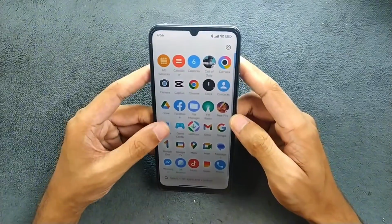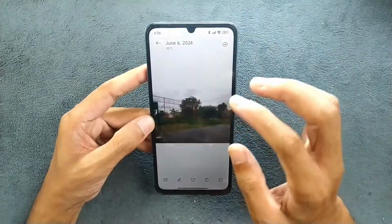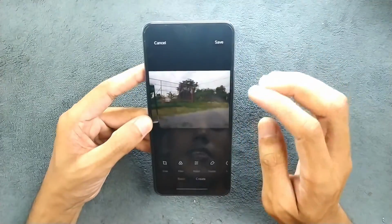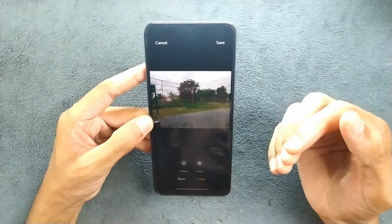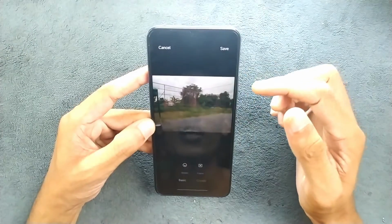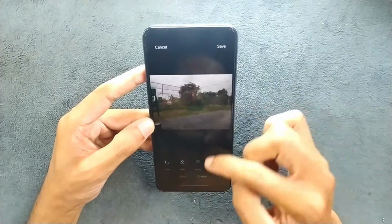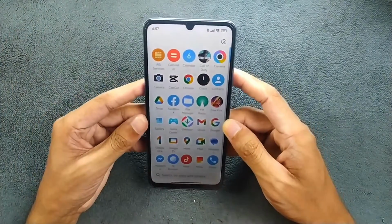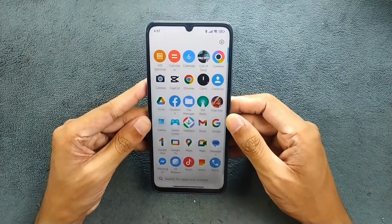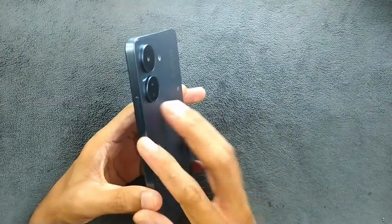Other than that, in the gallery section, if you edit pictures or anything like that, there are a few features actually missing. Like, you used to get a few things, like changing the color of the sky and other things. Those things are not available on this device for some reason. So as you can see here, we don't have those things. So there are a lot of features missing from this device, but for the price you are paying, I think it's a pretty good deal.